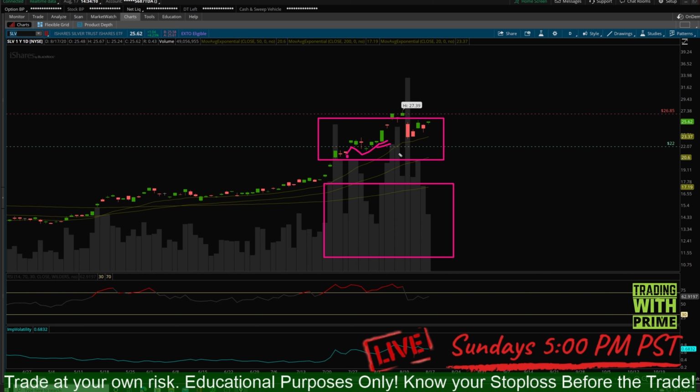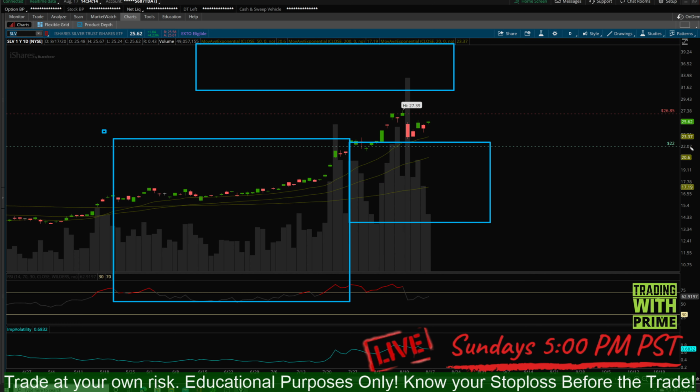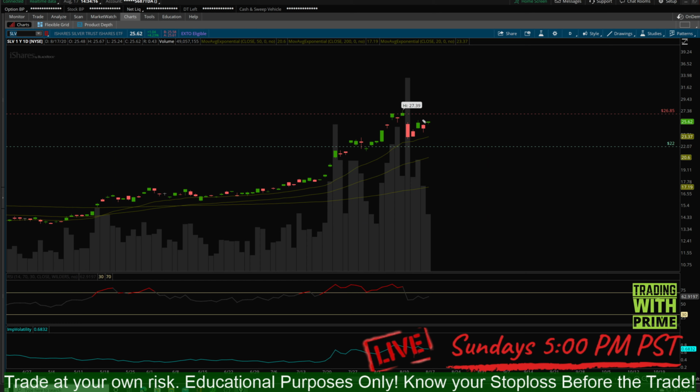That is possibly what's going on, but it's really hard to trade off of that information if that is what's going on. For me, price is the arbiter, and right now price is trying to fill a gap, and to me it's bullish. And let's look at TLT, and then I'm going to wrap it up for the day.